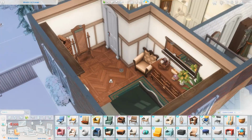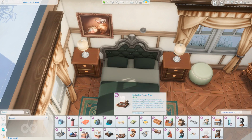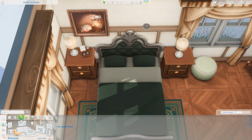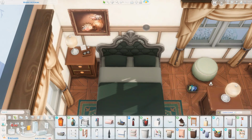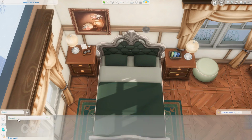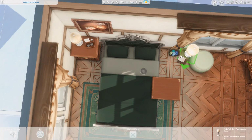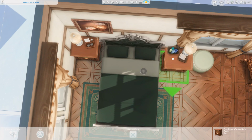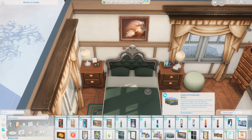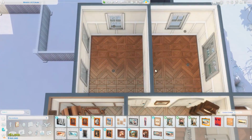I also got a poof over here, a beautiful mirror and another dresser. And we should get some more clutter over on the bedside tables as well. So I move the lamps over and we just get some stuff that would make sense over here. We have a little basket of lotions and stuff. We have a place to put your keys and your watch and some books as well. And I believe I have to nudge all of that stuff a lot. I was having so much trouble getting it to place the way I wanted it to, but this painting just looks so awkward, so I opted for this one instead. I still feel like it looks a little bit awkward, but it's better than it was before.